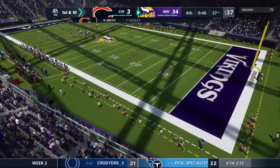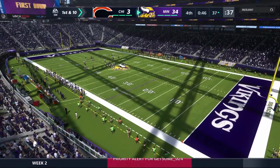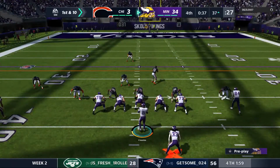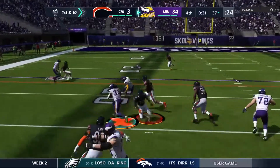Well, that's a carry they have to be satisfied with, and throughout this game, they've been satisfied with him. He's the guy they've turned to, and it doesn't matter what the defense thinks. They feel like they've got the confidence to keep handing it to him and keep picking up good yardage.